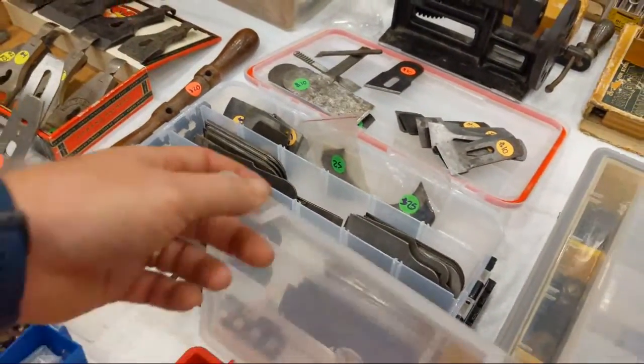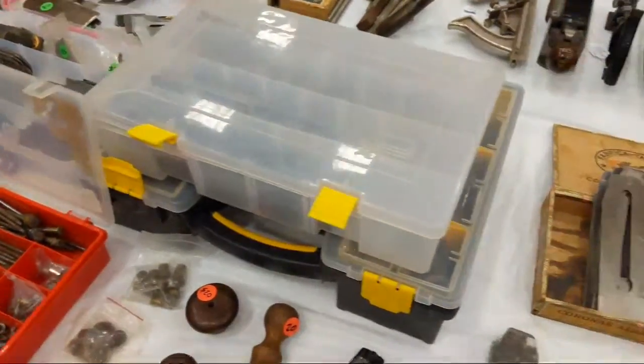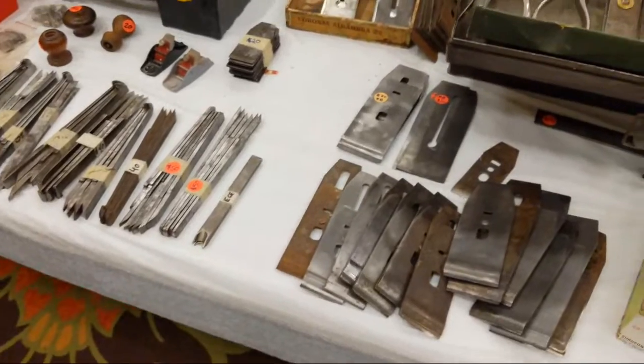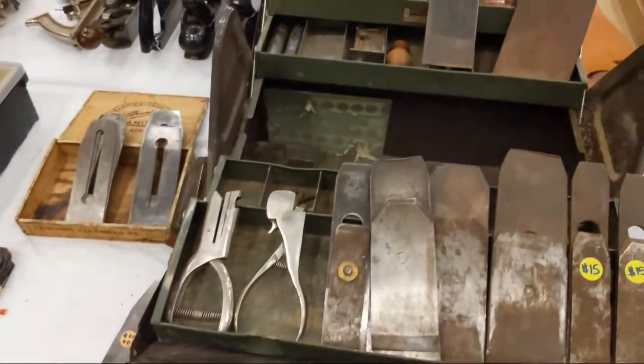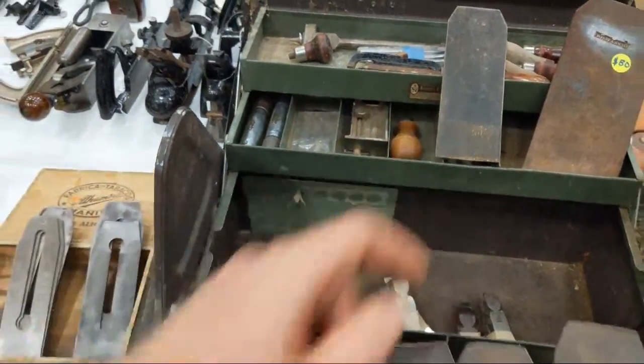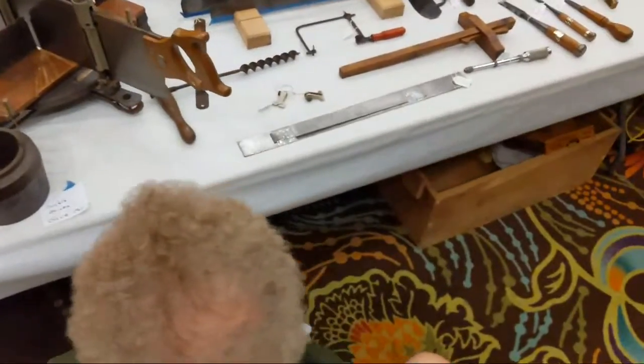More blades, more parts, more blades. Looking for parts? Ooh, toothing blade. Might have to come back and take a look at that when we're done. Miter saw.